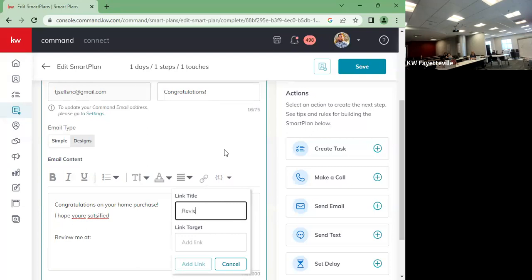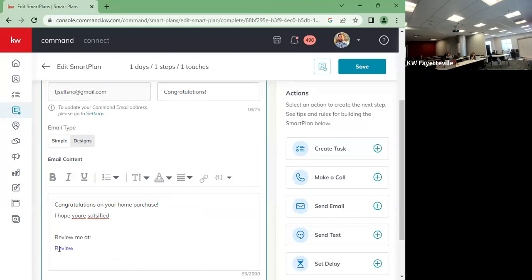So this is going to be our review, right? The link title is what's going to show up, so it will say review, and it's at .com. It will automatically give them a hyperlink to click on so that they don't have to copy and paste anything. It's super simple. They click on it, it takes them exactly to the link that you got. So let's say you use Zillow. You can get the review link from Zillow, put it in here, and they'll be able to click on it. It'll take them straight to give you a review.